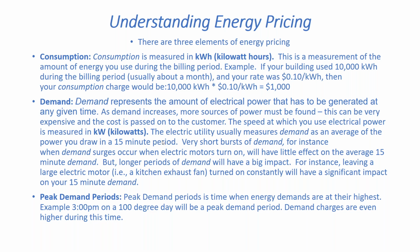The speed at which you use electrical power is measured in what's called kW, or kilowatts. The electric utility usually measures demand as an average of power that's drawn in any 15-minute period. So a very short burst of demand, for example when a motor goes on, won't have a great effect on the demand because it's averaged over a 15-minute period of time. But the longer periods of demand will have a huge impact. For instance, if you leave a motor on all the time, and I used an example of a kitchen exhaust fan, but a better way of thinking of it would be a pump motor.